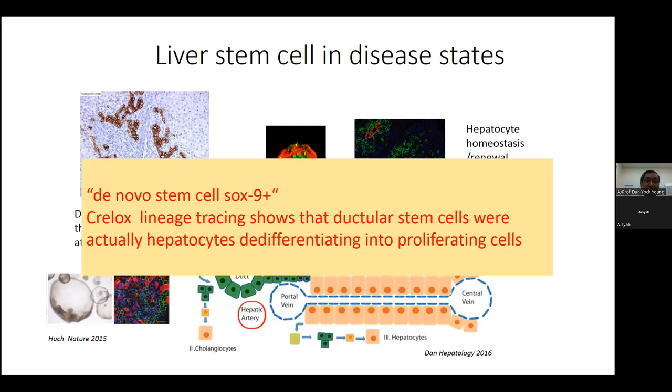However, this approach was thrown into total chaos and confusion when, using Cre-lox tracing, people showed that many of these progenitor cells were not from the de novo progenitor cells that we see in the canals of Hering. In fact, they were actually hepatocytes de-differentiating into proliferating cells. While there has been a lot of controversy, and many groups have shown opposite data, this has cast the concept of whether there are de novo stem cells in the liver into a big question mark.